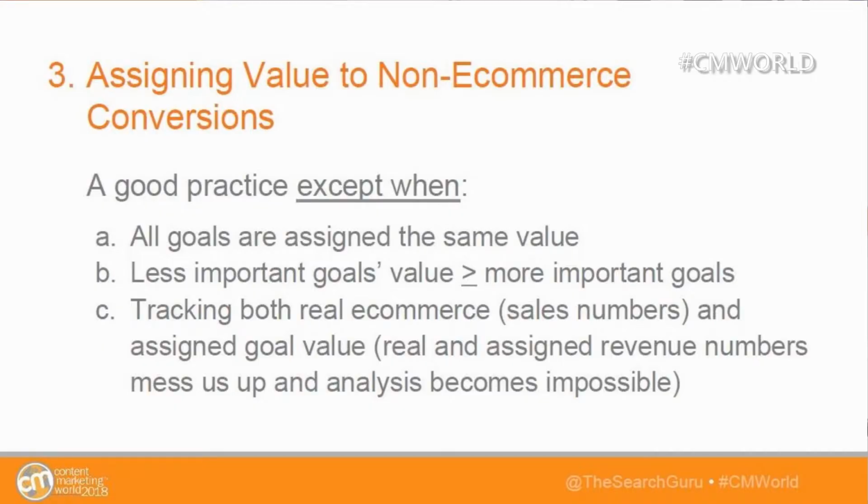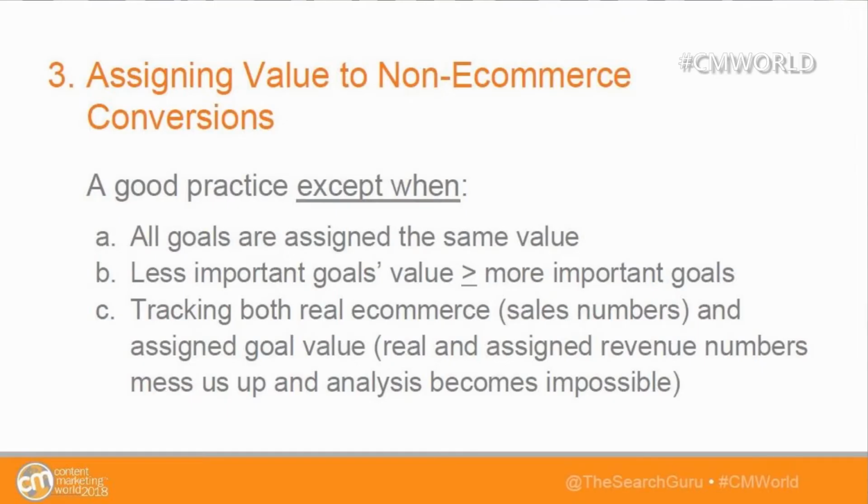Next, assigning value to non-e-commerce conversions. This can be a great practice, but we see way too often that people will assign all goals the same value. Is anybody doing this in Google Analytics? Assigning a value? Great. To different actions prospects take. They'll assign a lesser important goal or conversion a higher value than a more important one. Or they'll track both their real e-commerce numbers, if, for instance, you sell spare parts, and their assigned goal values, and then they're double counting. So we'll talk about that too and how to handle it.